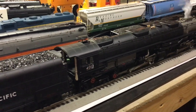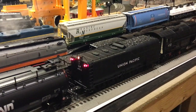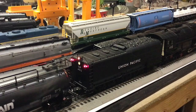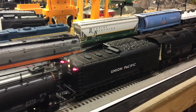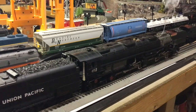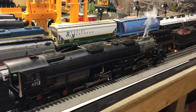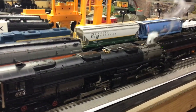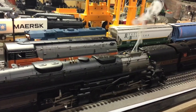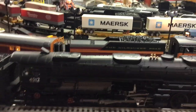There's the ash pan glow right there. And we'll back it up. There's the backup light. Good whistle, but not prototypical like your basic big boy. Smoke, guys, really good. Beautiful engine Lionel put out.